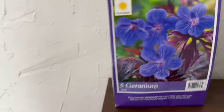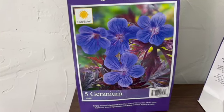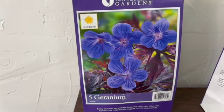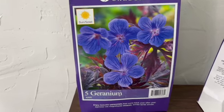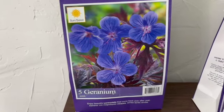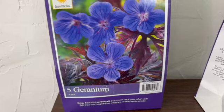But this was, like I said, each one had different things. The geraniums, I didn't see it at my local Costco, but I found it at the other one. So we're going to plant these geraniums up. Y'all know we got over 100 that we started from seed, but this is a different color. So we're going to plant those up.